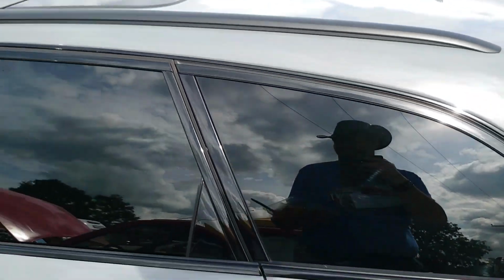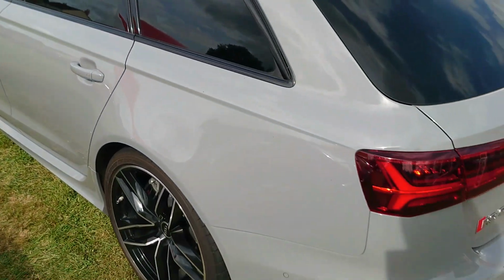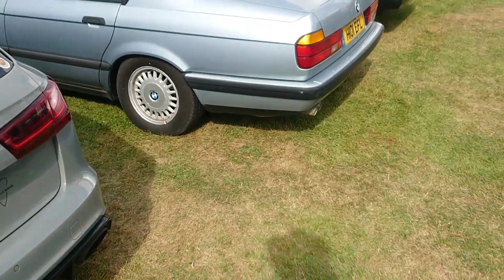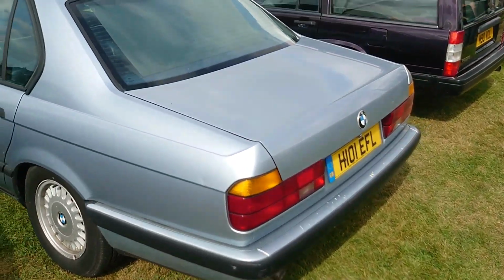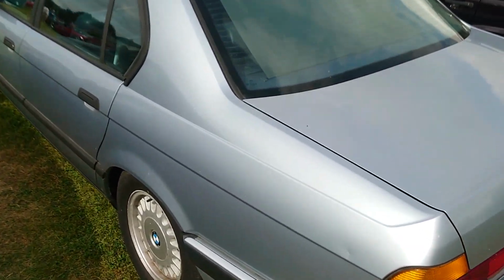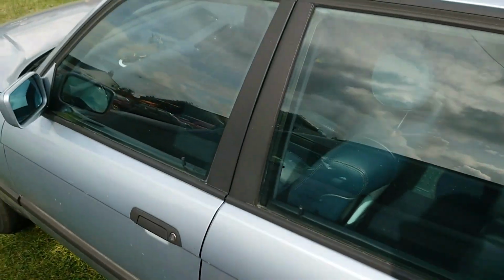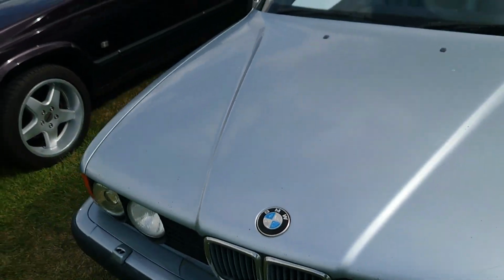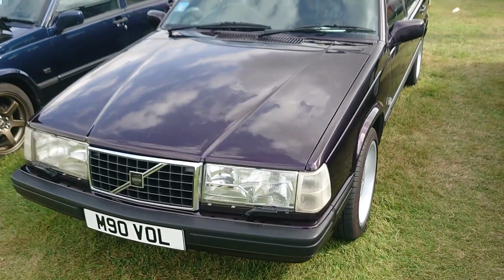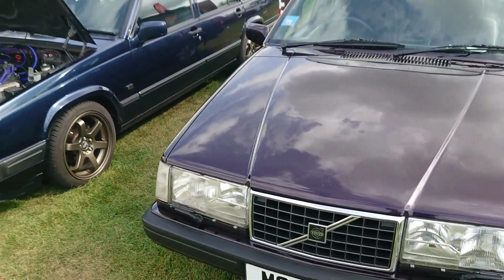Audi A6 Avant, I suspect. RS6. My aunt and uncle used to have one of these in a darker blue. BMW 7 Series. Onto a beautiful Volvo. The touring car versions of these were awesome.